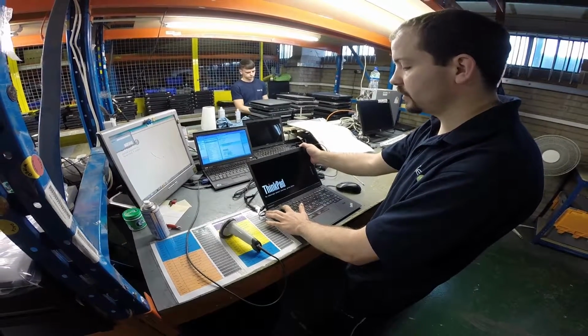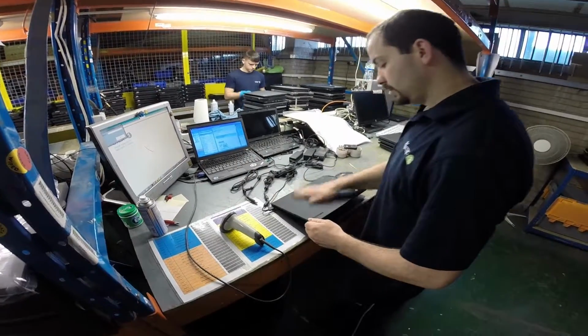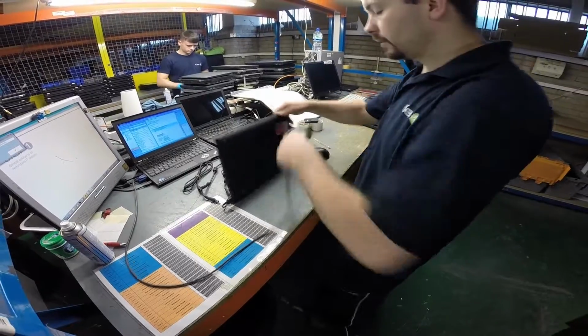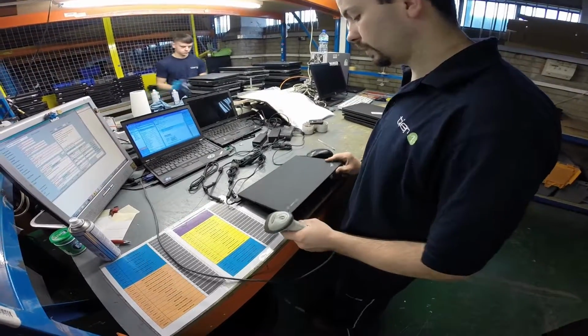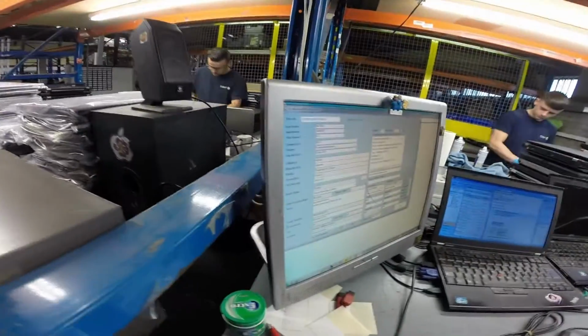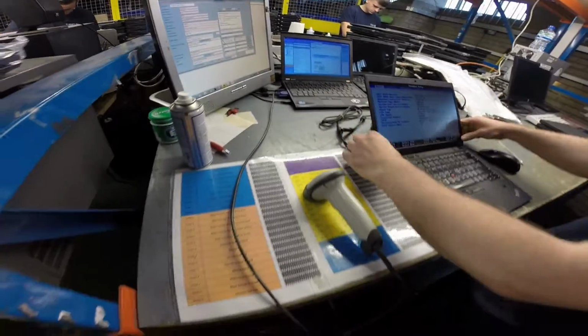Boot it into the BIOS to make sure there's no passwords present. Check the lid on the machine and make sure that we note down any damage to the lid. After that, we check the screen bezel.